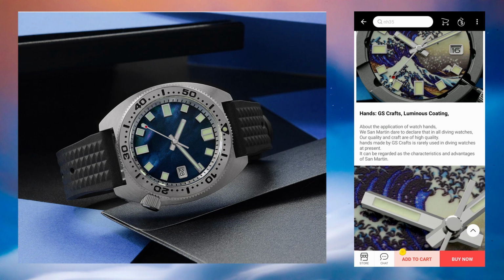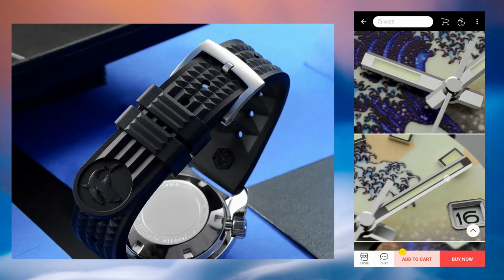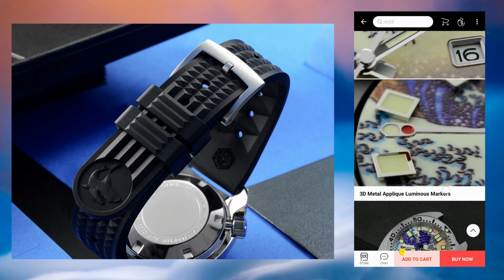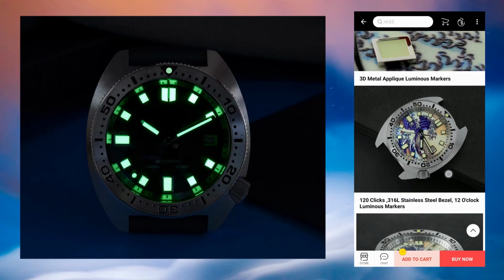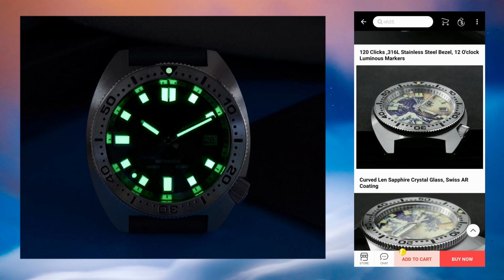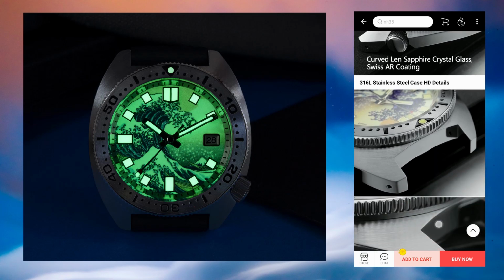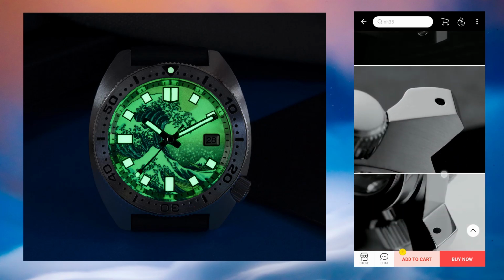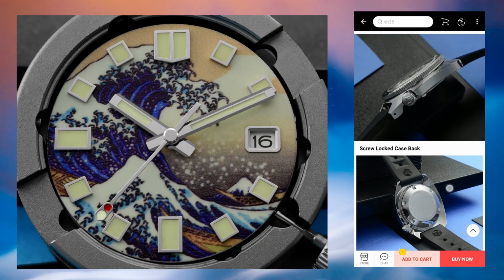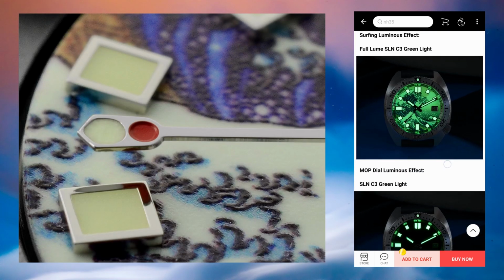Both dials have a silver-colored chapter ring with a printed minute track. Both feature a stainless steel case that is 42mm wide, 13mm thick, 20mm between the drilled lugs, and they both come on a rubber waffle-style strap. They feature a sapphire crystal, a screw-down crown, and a screw-down case back. Both feature a 120-click unidirectional bezel, and will both go for $176.70 during the sale, and additional discount if you follow the store.